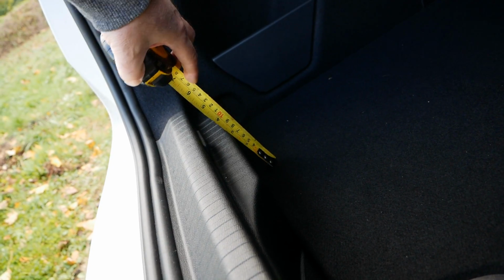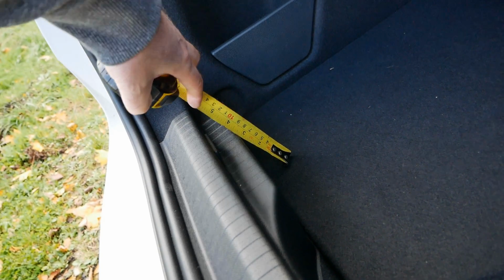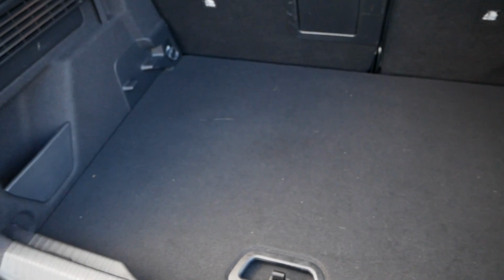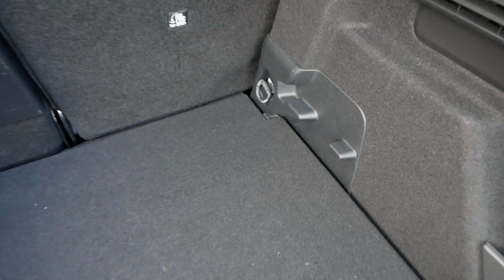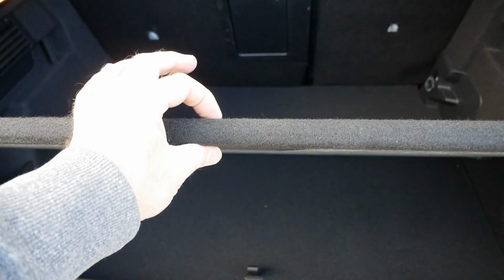And that depth now is about 13 centimetres, about 5 inches. So with that floor at its lowest level, you now have access to tie-down hooks in all 4 corners, which you don't have when the floor is sitting up at that level. So this floor is quite thick, that's 20 millimeters.